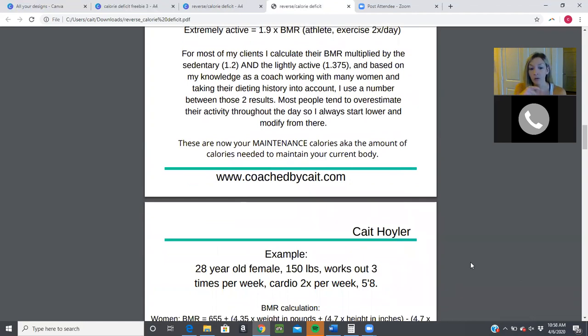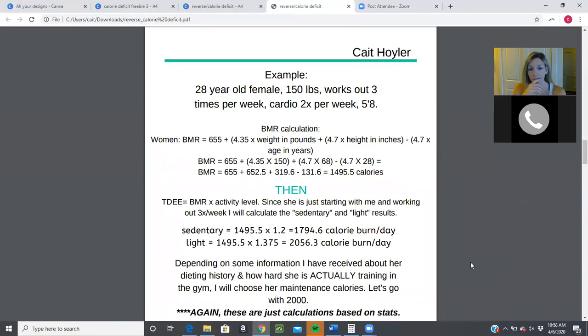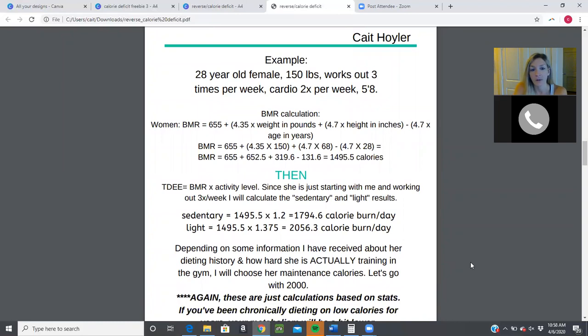And again, I show an example below right here that we're going to go into to show you how easy it is to figure it out. So this is just a random example. I just made these numbers up. So a 28-year-old female, 150 pounds, works out 3 times per week, cardio 2 times per week, and it's 5'8".